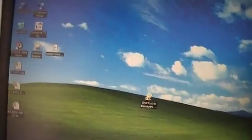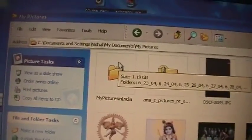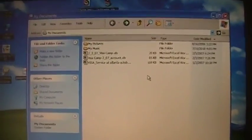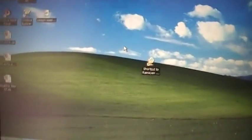And if we go to My Documents, you can see that there are still personal documents left on this computer. If we go to My Pictures, you can see this guy has all his personal pictures in this folder right here, My Pictures in India. I'm not going to open it, but you'd think someone with enough computer knowledge to enable hidden files, disable sounds, move stuff around would know to wipe the hard drive before giving the laptop away. But they left everything on here. They left all their personal information on here.